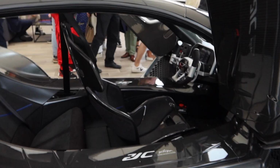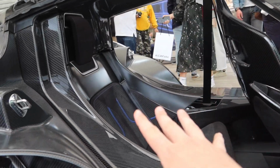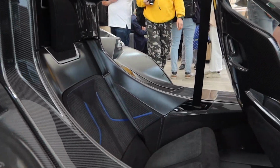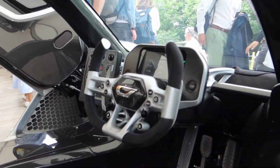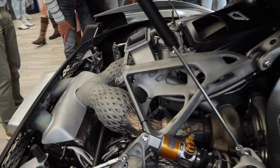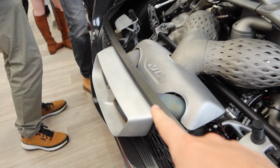And check out the seat layout like the other car we just checked out. Driver's seat directly in front of the passenger seat. I will say in this case, it does look like there's a decent amount of room in the passenger cell. Pretty cool looking cockpit. Come around to the rear. That looks crazy. Look at the exhaust.